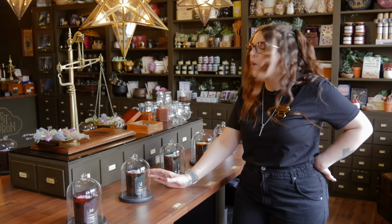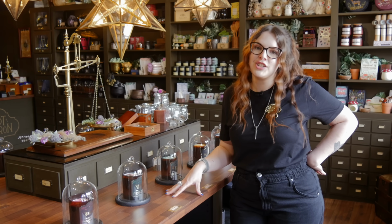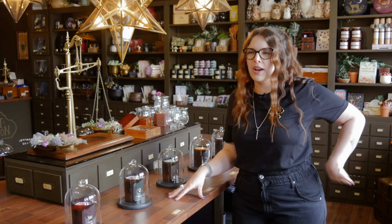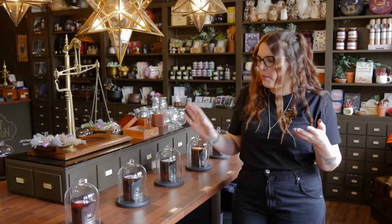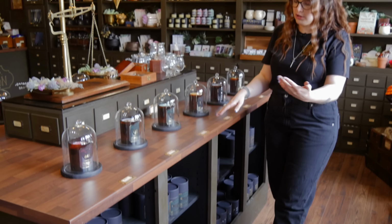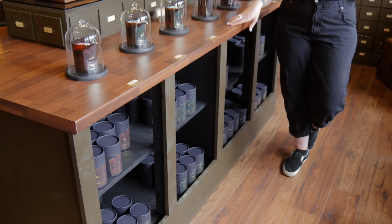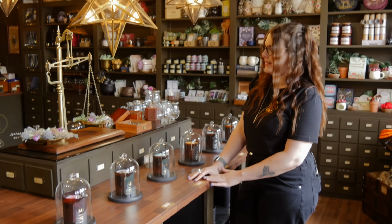We have got 12 scents, which are our permanent collection at the moment. We will eventually have seasonal scents as well. So like when it's autumn, we'll have a couple of autumn scents and we'll switch them out. But yeah, so this is where you smell them all. And then down underneath is where they are stocked with all of their beautiful labels. And there is a description in front of each of them on our center island.